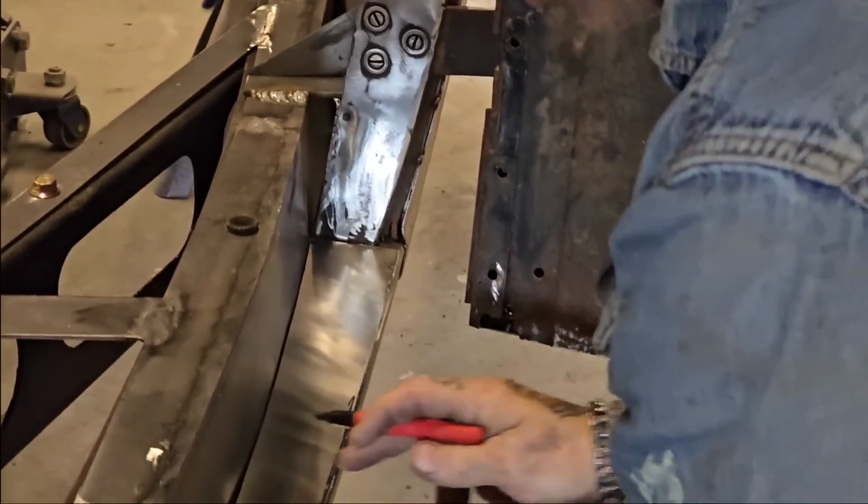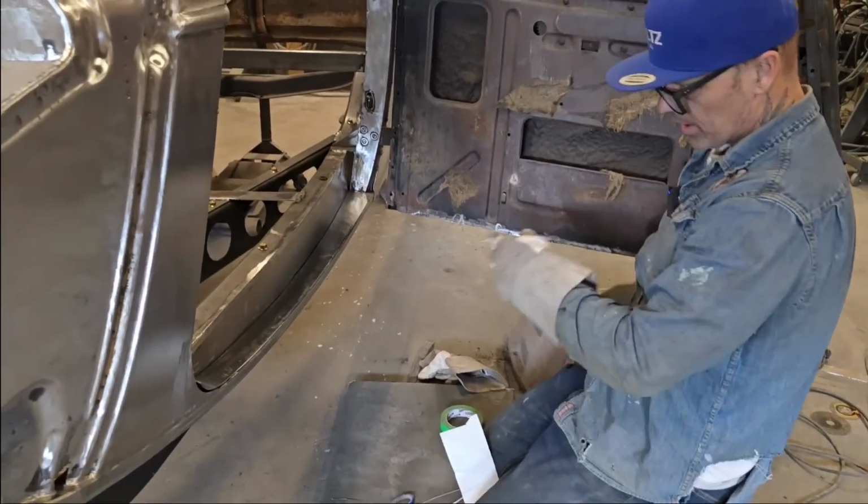Let's grind this off a little bit and check it, get it fitting a little better. That looks nice, doesn't it?